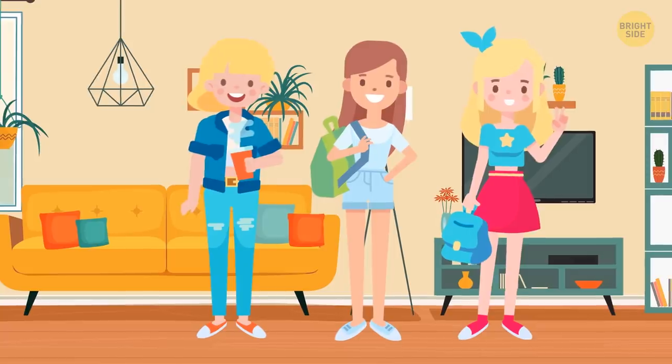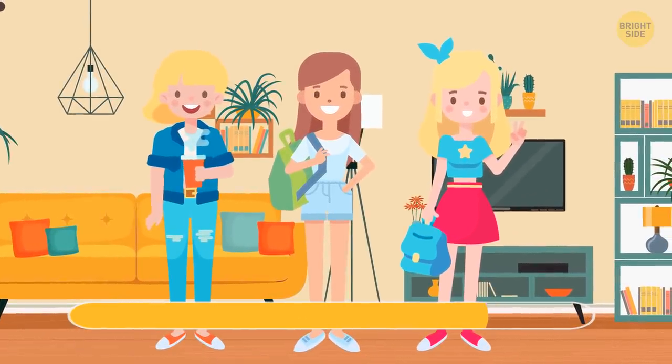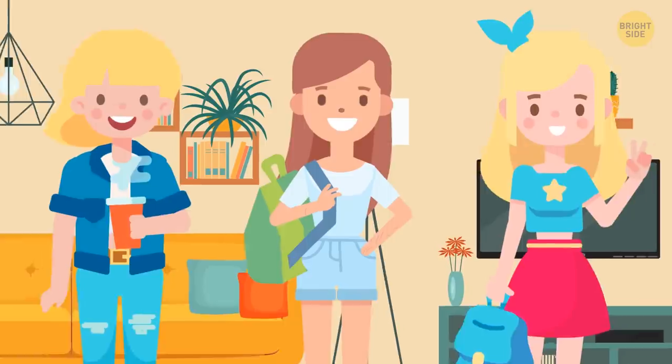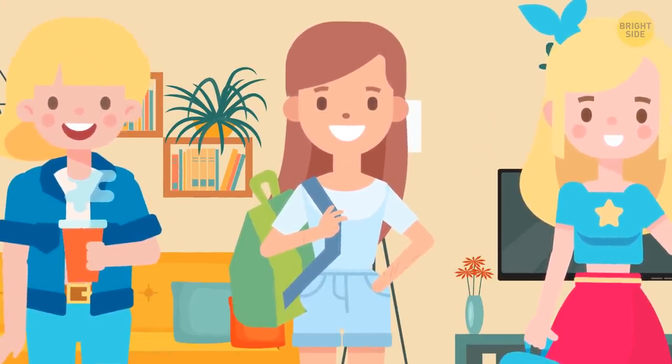Let's move on. One of the girls has a pet at home. Can you guess which one? It's the girl in the middle. Look, her hands and arms are scratched. She must be living with a cat.